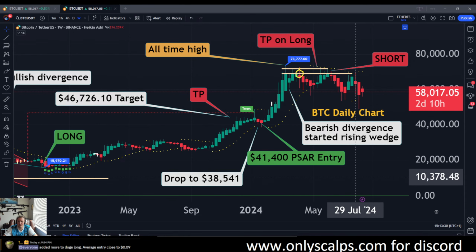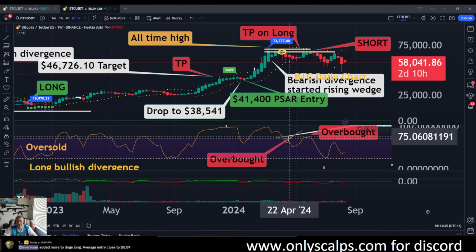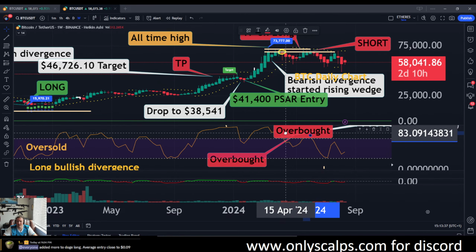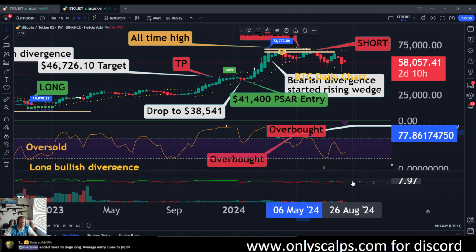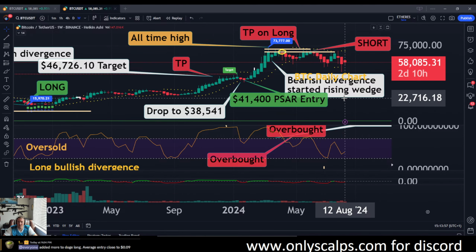We just fell under 58,000 on the weekly time frame. When you're looking at this weekly time frame, from that RSI getting overbought to completely oversold, we're not there yet. We still have this bearish divergence on the MACD and RSI coming down. We have very low volume, so when the volume starts picking up on the sell pressure, if we get a daily candle of 100,000 Bitcoin, that could push us to 40,000 as well. So it's a very tough area.